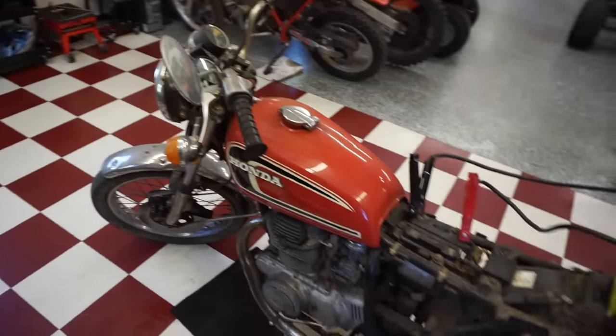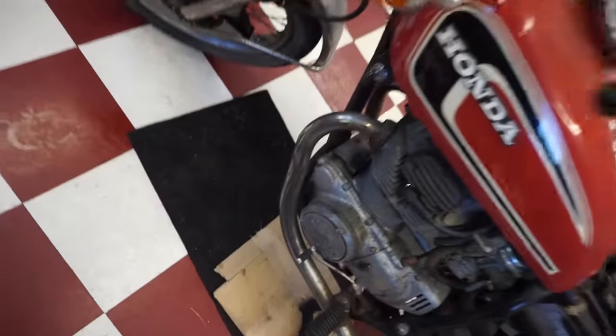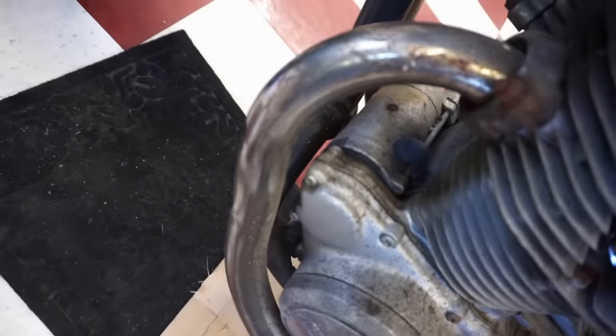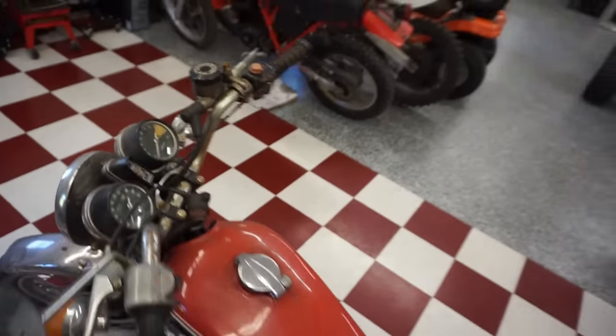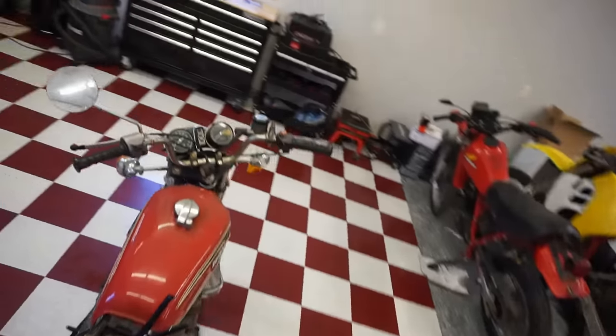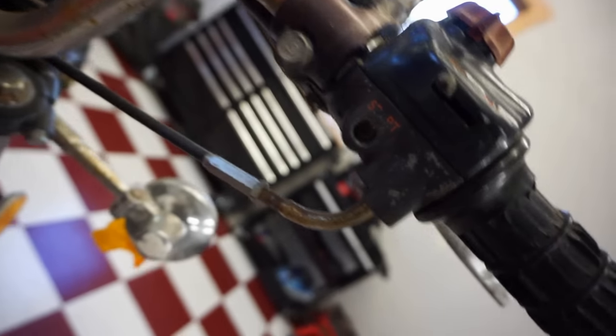Let's move on and check the spark plugs out. So it looks like this bike does have electric start. At one point, at least, it did. You can see the button's missing over here for it. It says start right there.